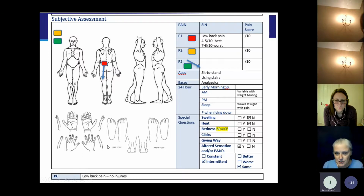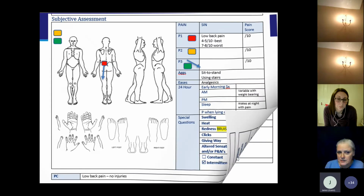I couldn't get as much information about the aggravating factors as I would have liked because someone was having to interpret, and obviously you have a time frame to your consultations, don't you? So I couldn't really get any early morning symptoms. They just said at the time of the appointment that it stayed the same. And he was now waking at night and was off work and couldn't be at work because of it. And the only thing they'd noticed, a very strange bruise had developed, even though there'd been no trauma, on one side of his back.